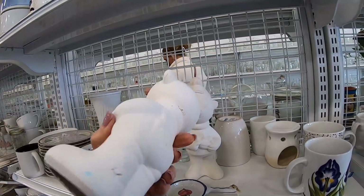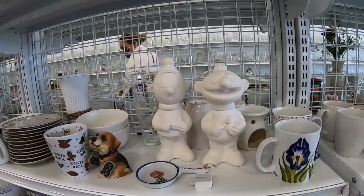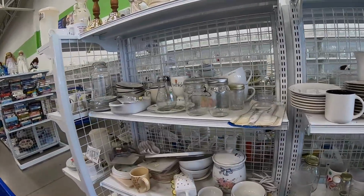I think many people have fond memories for the shows that they watched growing up, and sometimes they decorate their own children's room with those same characters.